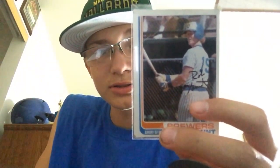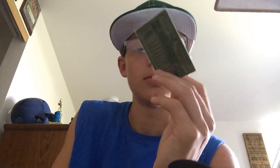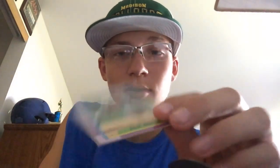Robin Yount. Honestly, I don't know if that's a real signature or not. Hope it is. Still, card's in bad condition. Sadly, it's in bad condition. Paul Molitor. Another one in bad condition. This was my brother's, and then he gave it to me. I wish he would have kept it in better condition. But, and then Paul Molitor again.